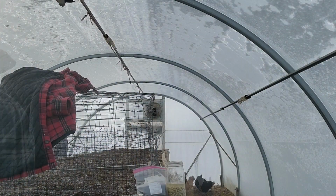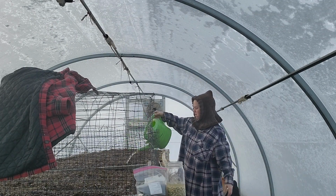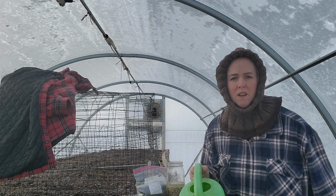Usually what I do for my first hotbed planting of the year is use my oldest seeds so that there's no real waste. And if they don't come up, it doesn't really matter. This year I don't have any extra bad seeds. I used them all up last year. And so I'm just going to water this in and then I'm going to plant the peas. Again, I'm using rabbit manure tea that's been sitting for about a week and a half, two weeks now.